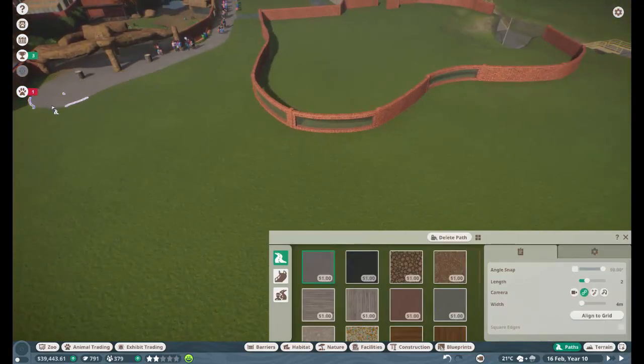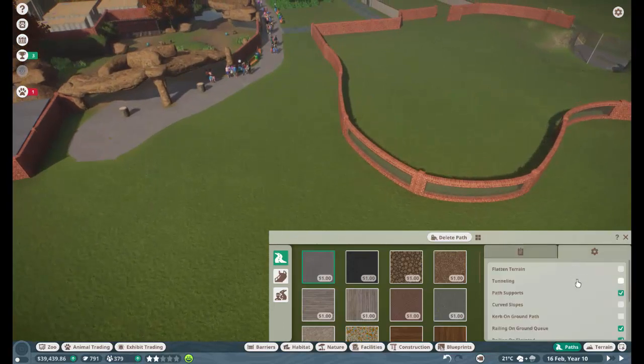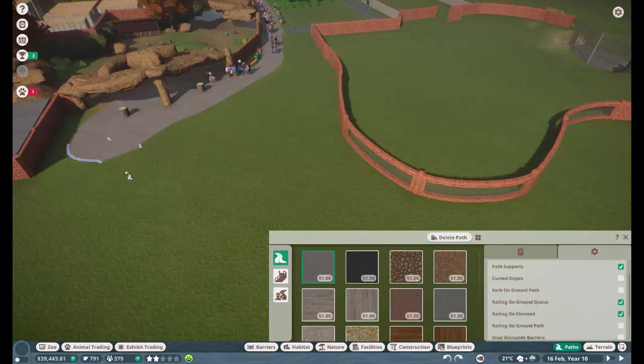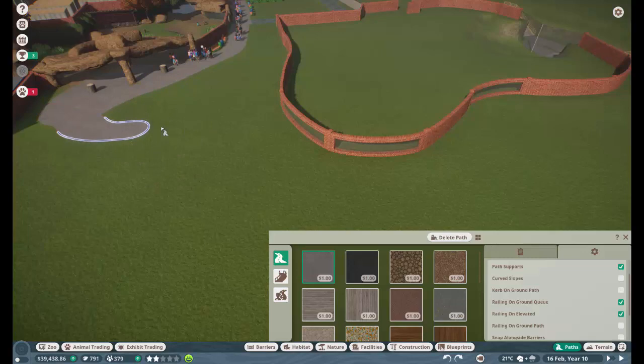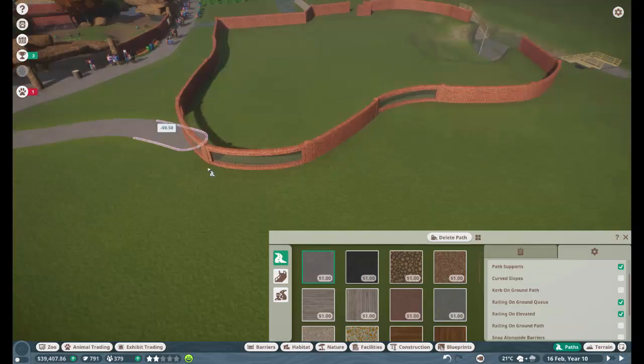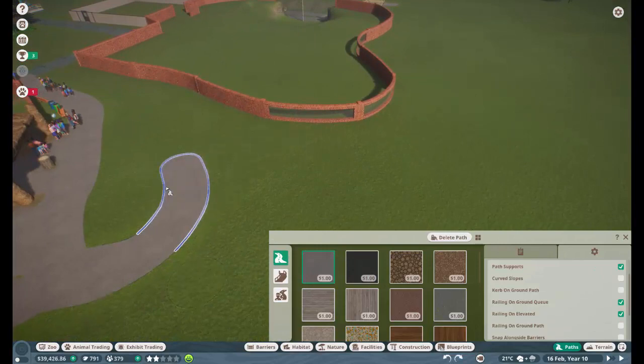Beautiful. Let's go ahead then and get the paths. Now I don't want to go directly to it. I'm going to kind of loop around, like so. Maybe make this fatter. Yeah, that's a little bit better. And do I skinny it out from there? Maybe. Yeah, that's actually not bad.